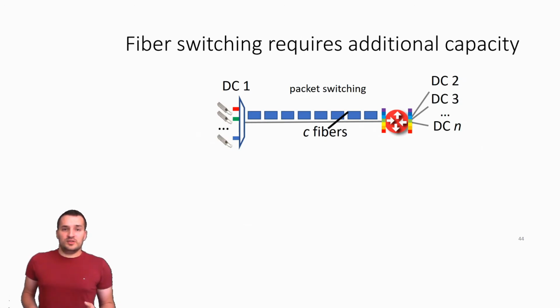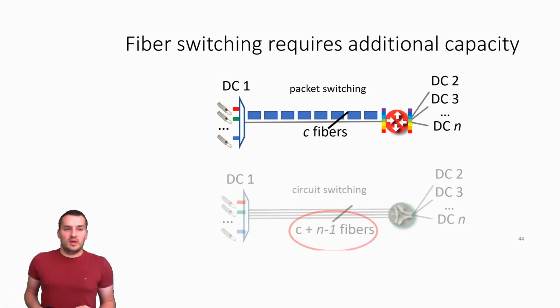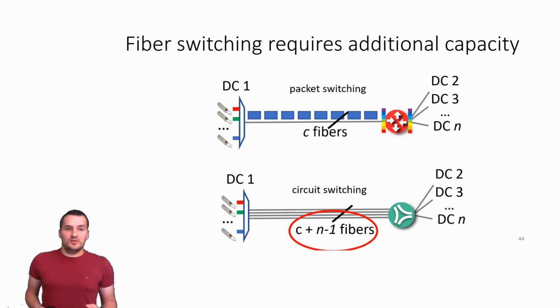However, fiber switching does not come for free. It actually requires additional network capacity. Consider a traditional link with electrical packet switching that goes from data center 1 and carries C fibers worth of traffic to any other destination in the region. In the paper, we show that if we would like to implement an equivalent link using fiber switching, we would need C plus n-1 physical fibers to guarantee a non-blocking network, where n is the number of destinations.